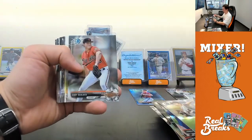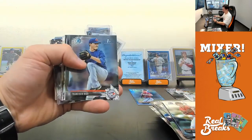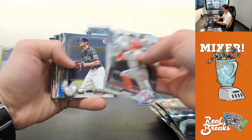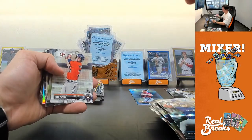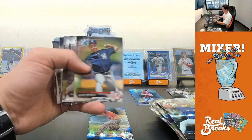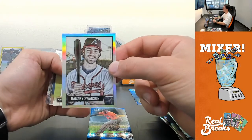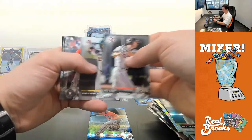I tried not to be biased in this box, but it just happened. Trust me, there's a couple other guys I would have rather pulled. Jamar Reyes, blue shimmer. Unnumbered blue shimmer for the Orioles. Dansby Swanson, that's a sick card. Ryan Mountcastle for the Orioles.